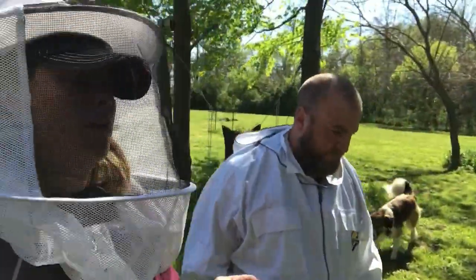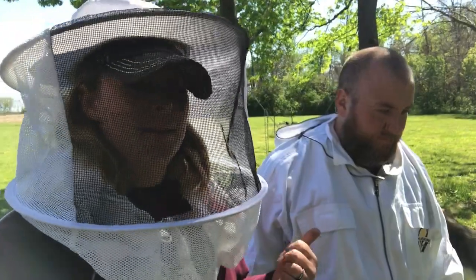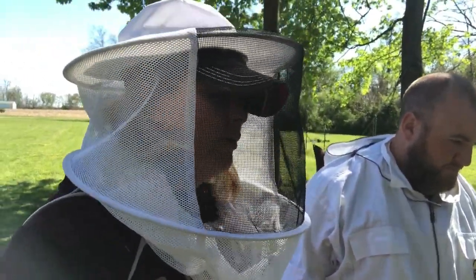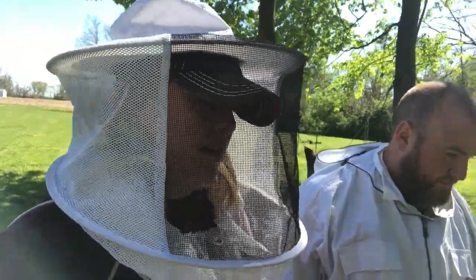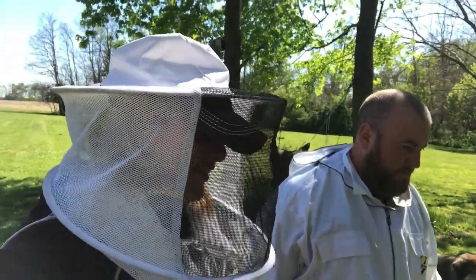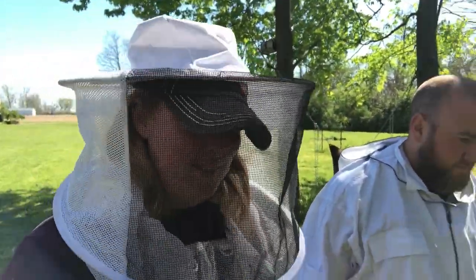And you know what was really awesome? When we went there, that guy gave us that nuc, and it's perfect for catching another swarm. So hopefully if we get another call in the area and we do want to pursue and go catch that swarm, we have a nice little swarm box to catch in. So that's pretty awesome, guys.